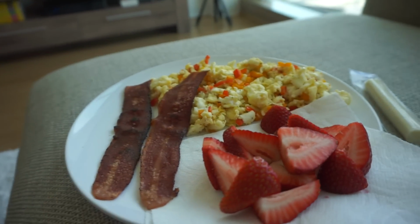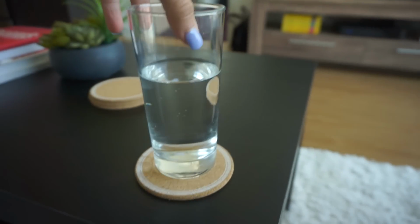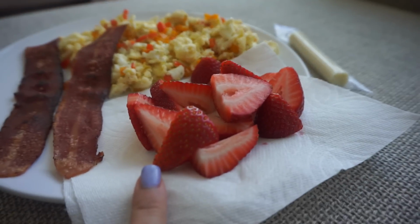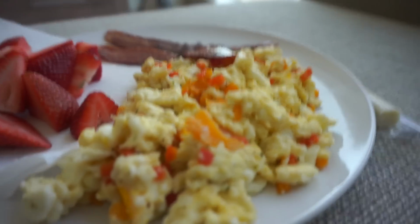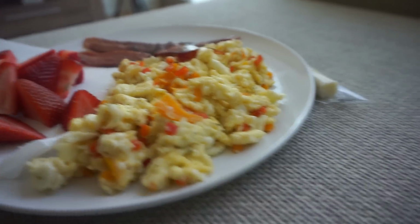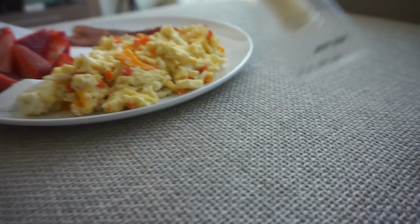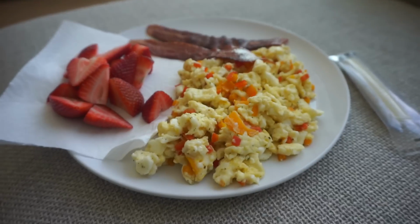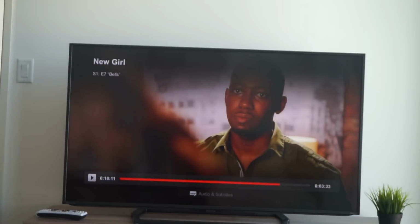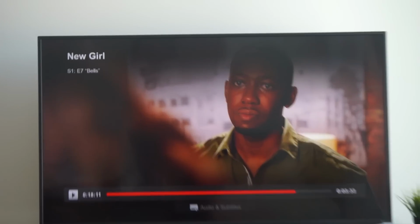So my lunch is all ready. I just have a glass of some water. I have 2 pieces of turkey bacon, about 120 grams of strawberries, 200 grams of egg whites, and one whole egg with 50 grams of bell pepper, and then some low-fat string cheese. So this is going to fuel me up before I start my workout, and while I eat it, I am watching New Girl, best TV show in the entire world, starting from the beginning.